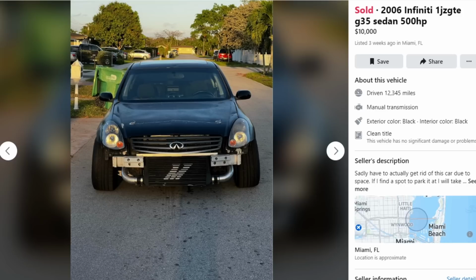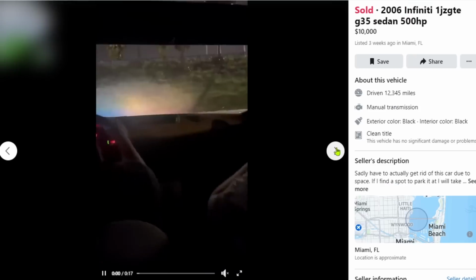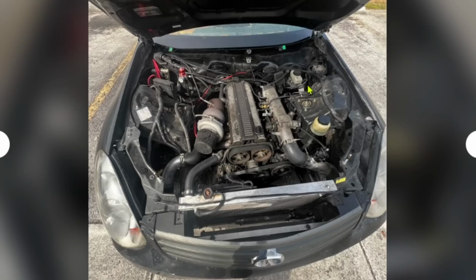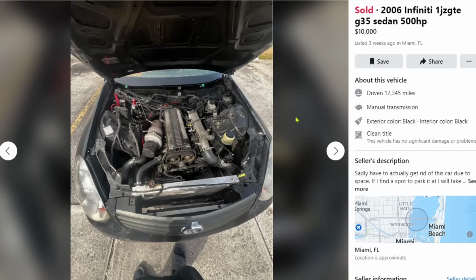His front bumper is missing, which may or may not be because of his big intercooler. I'm sure there was a better way to do that, but if we look underneath the hood, I'm not sure if it's the photo, but the engine looks kind of crooked. Again, could be an optical illusion with the photo, but she do seem kind of crooked. Now, however, thumbs up for the filter. I do appreciate a good filter. Giant radiator, I like that. But other than that, man, I just can't help but notice this crooked engine.